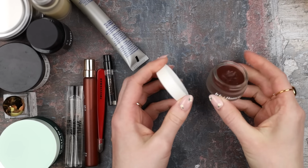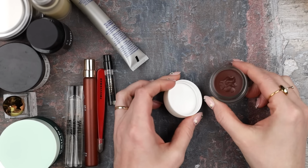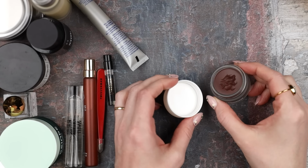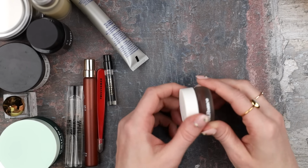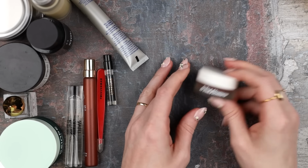The Iris and Romeo Power Peptide Lip Balm in Chestnut. The color of this is extraordinary. This would make a really good companion to the NARS. This is making me want to keep it. We might have to do a little bit of weeding at the end.